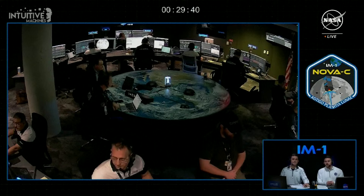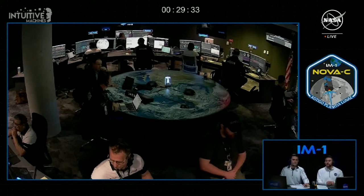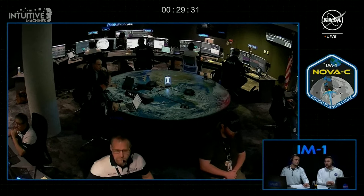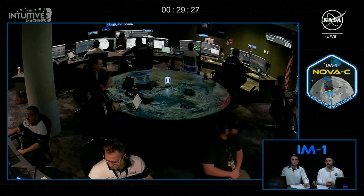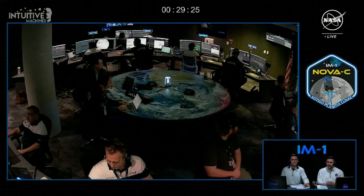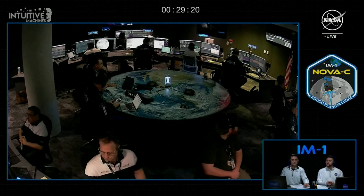The teams here in Nova Control have been working diligently over the past 7 days to take us this far and are laser-focused on the operations ahead. We're following the clock down to the start of those autonomous operations of Nova C, starting with the powered descent initiation. For now, we're heading back over to Leah Cheshire, who's standing by with NASA's Associate Administrator.